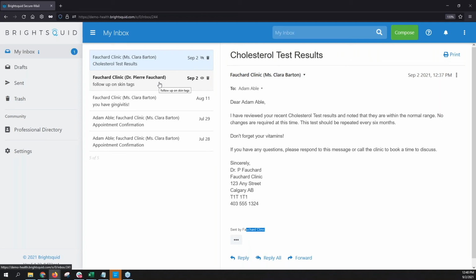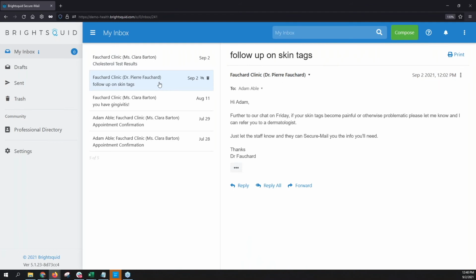And not to get too much into that, but the whole concept of the shared inbox is the patient, generally speaking, is communicating with the clinic and not a specific person within said clinic. But when they receive a message from the clinic, like this one, for example, it's coming from a specific person. So there's a certain level of human connection there. But one of the things that may be less obvious is users like Dr. Fauchard here can send messages to the patient, but it can be a one-way street, so to speak.